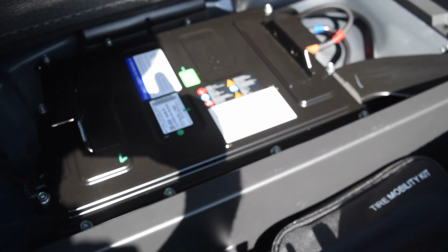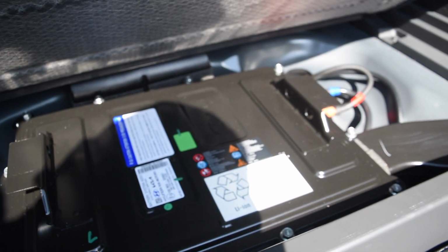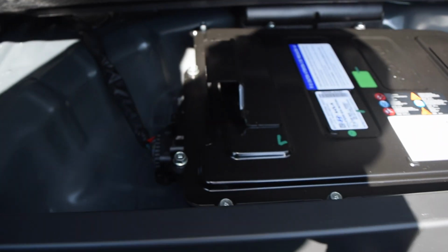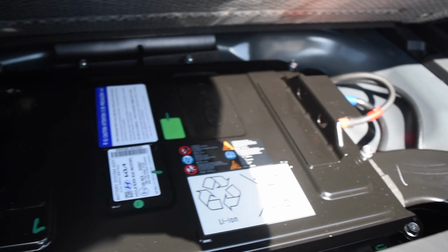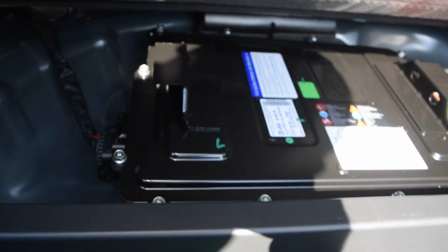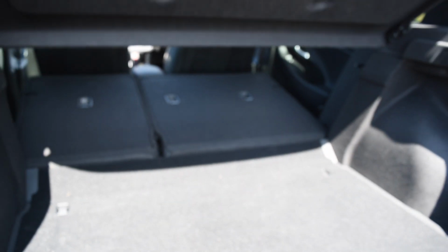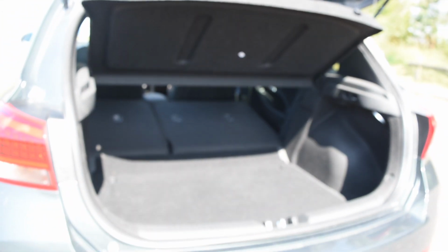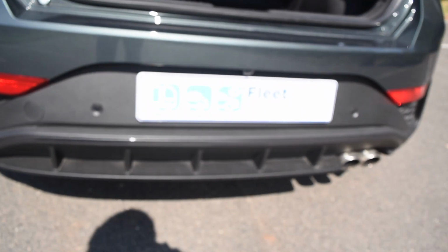That's because where the spare wheel once was is now the 48 volt battery system for the mild hybrid. You can actually see the wheel well, I should say, down there behind it, but it takes up all that space where a spare tyre could have been. But that's what's in the back of the i30 N-Line Premium. All very good.